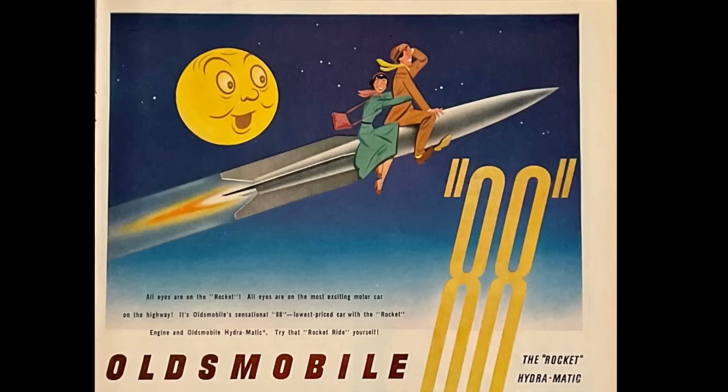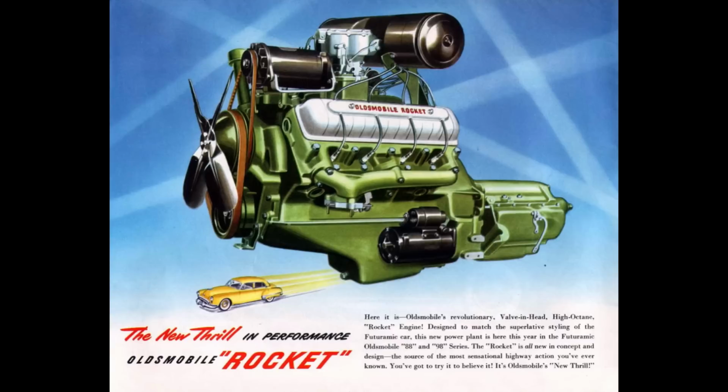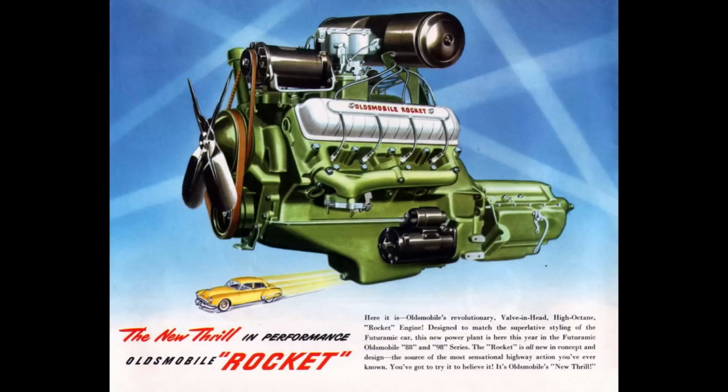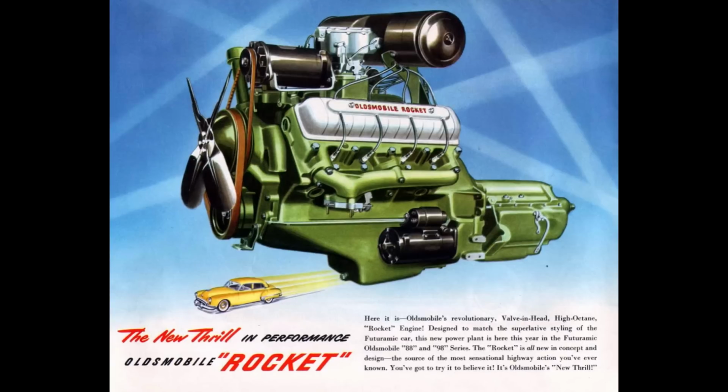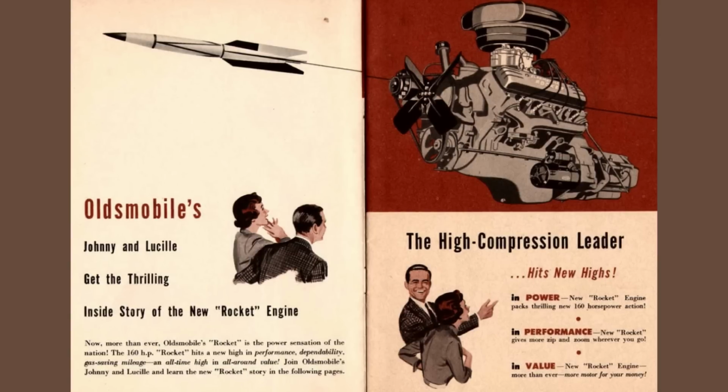The year is 1949. Oldsmobile decides to shake up the automotive world by building the first mass-produced, modern, short-stroke, high-compression, overhead valve V8. Oldsmobile would offer the Rocket, as the engine would be called, in 2 generations. In this episode, we are only going to cover the first generation, which was produced from 1949 to 1964. The second generation was produced from 1964 to 1990.